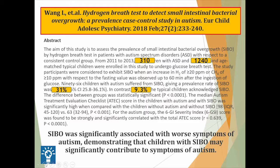Small intestinal bacterial overgrowth is something seen in autism. It's not an easy test to get, unfortunately. For some kids, the ability to blow into a tube every 15 minutes for a couple hours is difficult for them to do, to be able to adequately measure hydrogen and methane gas. This was a particular study that came out of the European Child Adolescent Psychiatry Journal in 2018, though, that did show that compared to neurotypical kids, autistic kids in the study had a much higher rate of small intestinal bacterial overgrowth, 31% compared to 9%. And the SIBO was associated with worsening symptoms of autism, behavioral issues, for example.